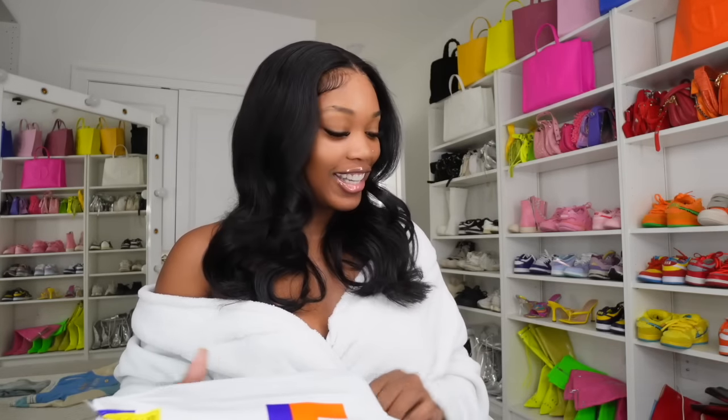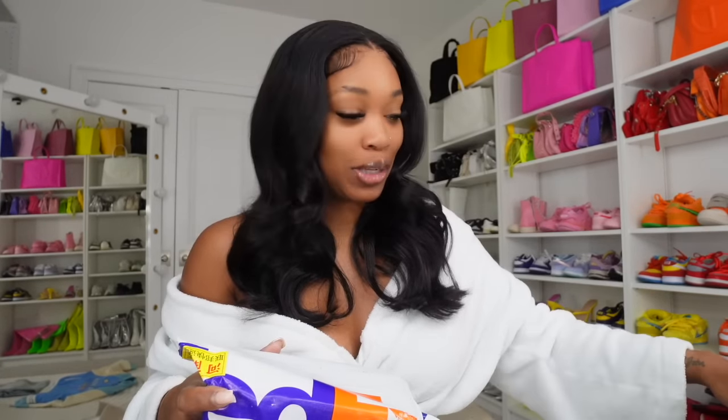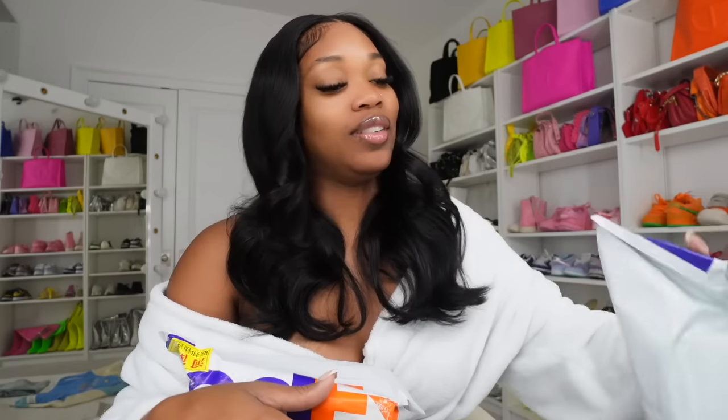Boom. FedEx just delivered to your guest. Let me get my package scissors. Y'all keep me some package scissors in my room. Yes, I do. It feel like Christmas, baby. I love when I get packages because it feel like Christmas.